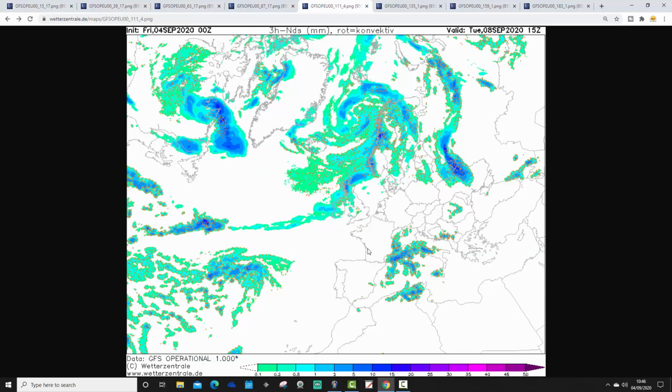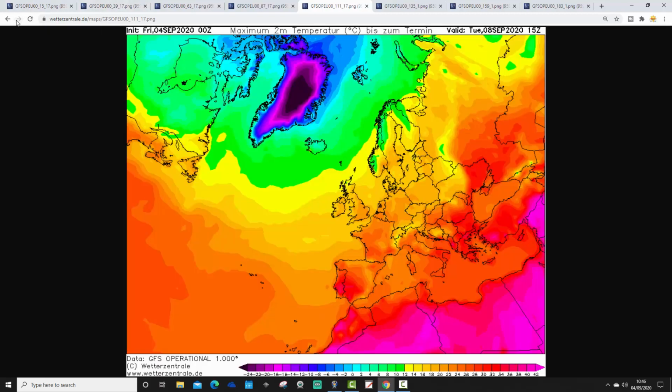Some heavy showers or thunderstorms breaking out through the central bowl of the Med, like from Italy over to the Balearic Islands as we go through into Tuesday. And low pressure bringing outbreaks of rain or showers to many parts of Norway, Sweden, possibly through to Finland and Baltic Sea areas and into northern Scotland as well on Tuesday afternoon. But the rest of the country will be mainly dry on Tuesday.